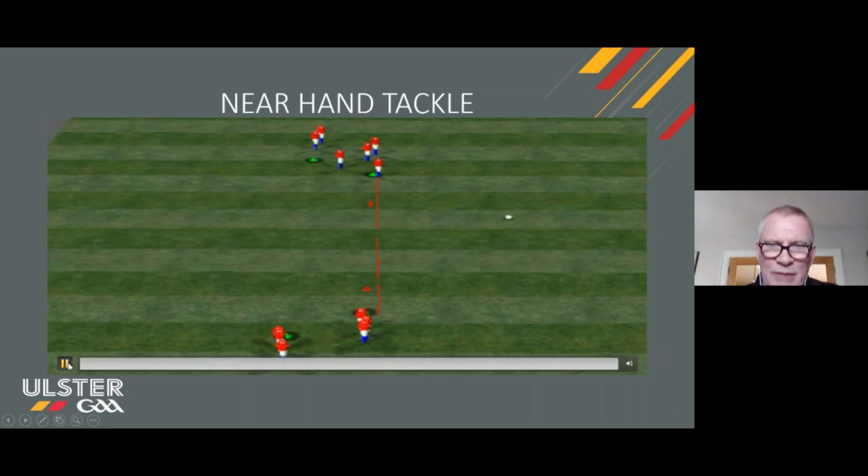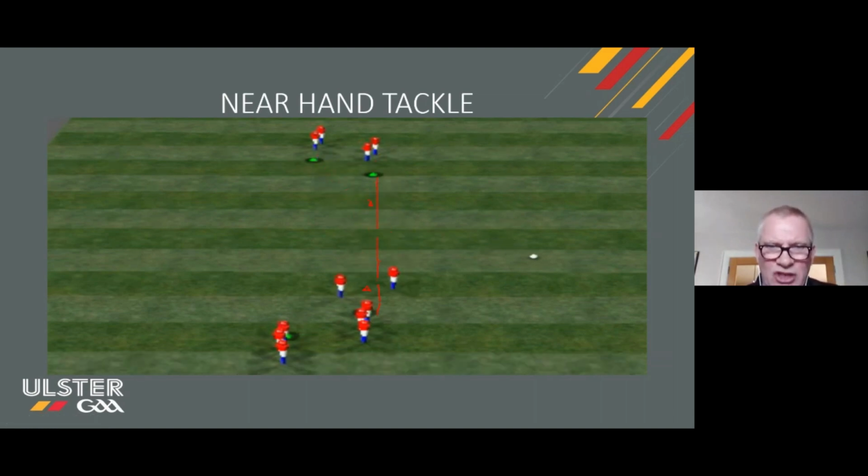And there, remember to encourage a player to get up alongside to knock the ball away. Brilliant wee drill for underage players, even for senior players, for all players, to practice that near hand tackle. Simply, it's given that the player on the ball can't be smart. He can't do a dummy toe tap. He can't run wide. He's given the tackler every chance to get there.